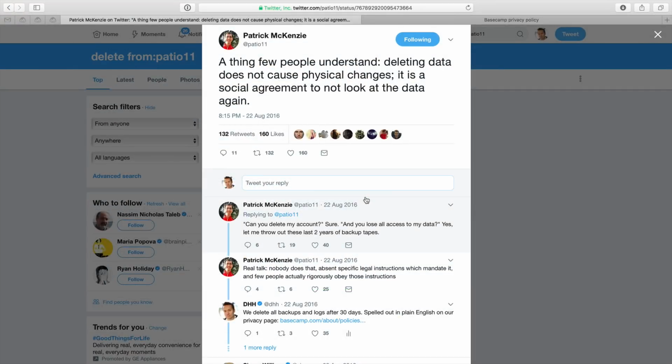A couple of years ago, Patrick McKenzie tweeted this wonderful encapsulation about how things are. The fact that at most companies and most apps, when you delete your data, it doesn't actually disappear. It still lives on in the database, it still lives on in backups, and at most, companies will just put a flag on it saying it's no longer accessible, we shouldn't be looking at it again.